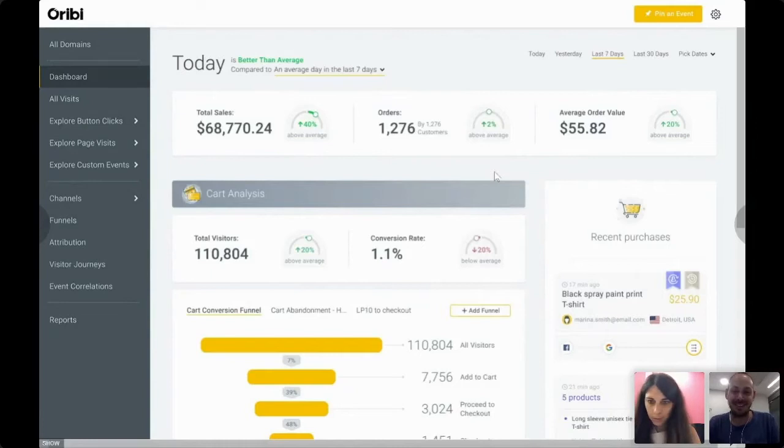Yes, thank you, Iris. And by the way, I'm not sure if you mentioned, but just to be clear, the conversion rate means out of all the people that visited your website, how many people ended up buying? Buying, exactly. So in this case, you can see the dashboard here. Naturally, we didn't want to share our customers' data, so this is a dashboard that we created. Here we're looking at an online clothing shop, and we can see the conversion rate is 1.1%.